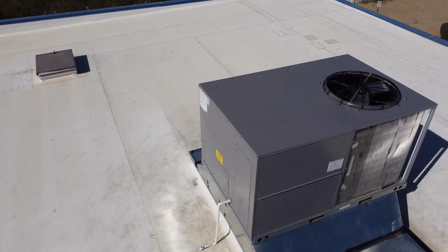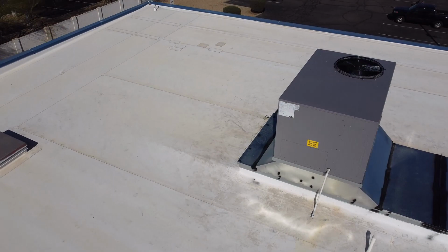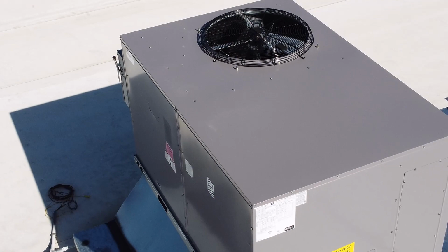This might still be a belt drive. ICP again. Yep. Similar unit. It's probably like a 10-tonner.